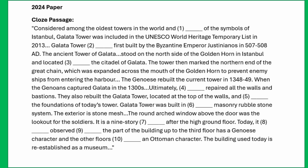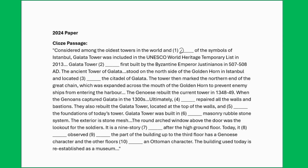Now let's explain each blank. 1. The phrase one of the symbols is a fixed expression. 1 completes the phrase correctly. One of the symbols of Istanbul. 2 refers to a completed action in the past, so we use past passive form, was first built. 3, within. The tower was located inside the citadel. The correct preposition is within.